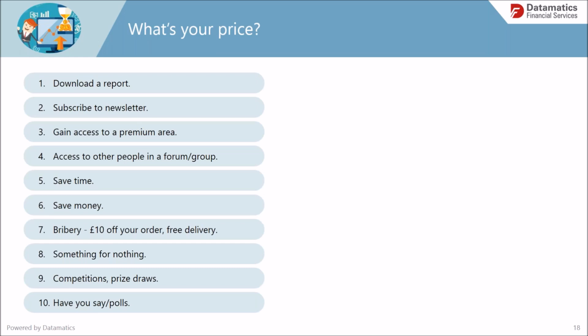So, thoughts on how you can come up with a value exchange. You'll have content, insight, knowledge, in all sorts of formats, externally or internally, that you may be able to put to people at that point. In exchange for you giving us some data, we'll give you access to a report. We'll let you sign up to our newsletter where we have the latest news and offers. Maybe you've got access to a premium area on your website, or maybe it's premium events, forums. They may be able to save time with what they do.